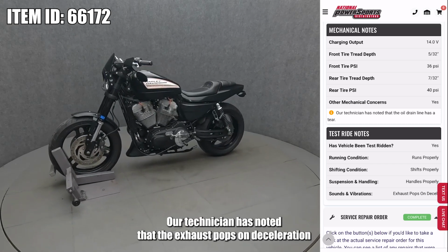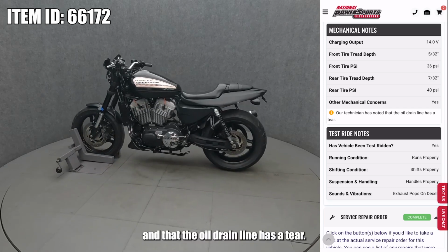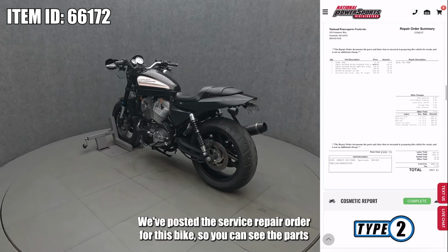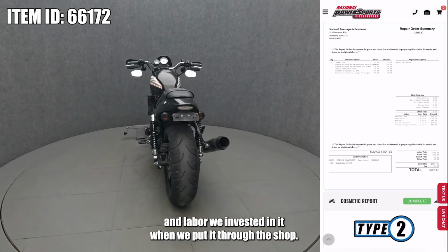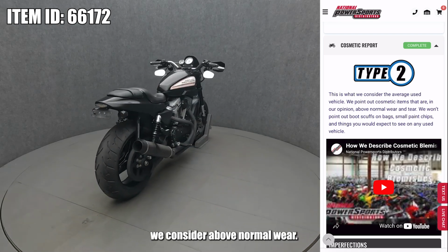Our technician has noted that the exhaust pops on deceleration, and that the oil drain line has a tear. We've posted the service repair order for this bike so you can see the parts and labor we invested in it when we put it through the shop. Because of this bike's age and mileage, we point out everything we consider above normal wear.